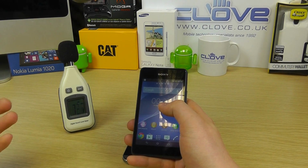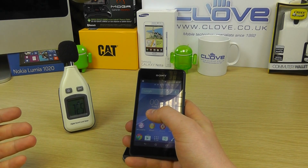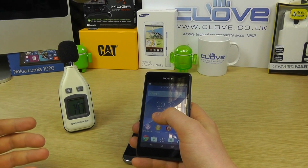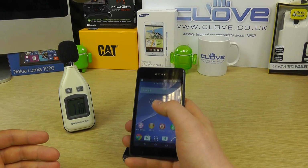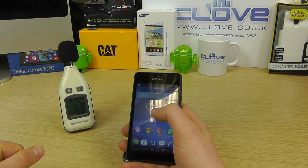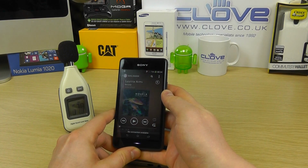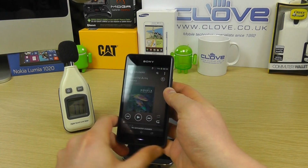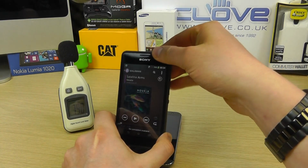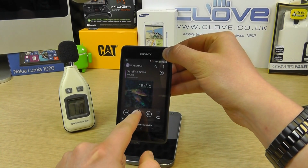So I'm going to play the tracks and hopefully we can get a comparison in the actual audible volume and also the quality. Hopefully what you should see is the E1 is pretty loud, but the quality isn't there in comparison to the HTC One M8. So let's go into the song here. I'm going to try and hold it in a similar way and play the sound for about the same period of time. So here we go.